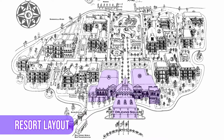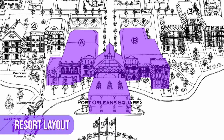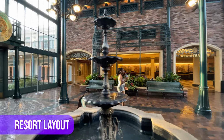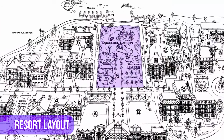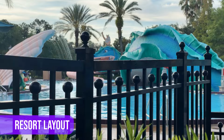All right, so let's first talk about Port Orleans French Quarter's overall layout. The first thing you have is the main lobby building that contains all of your retail and food options. Surrounding that are the buildings that contain your rooms, and within the middle of all of that, centrally located, are the recreational things like the pool.